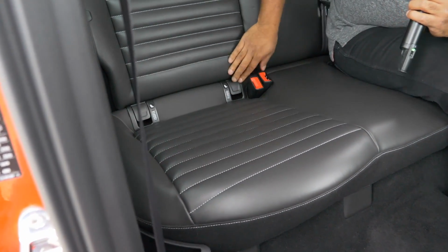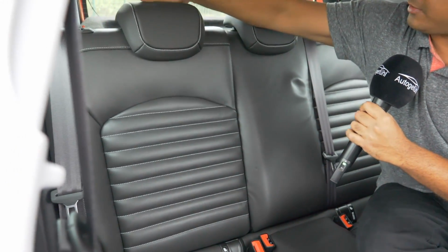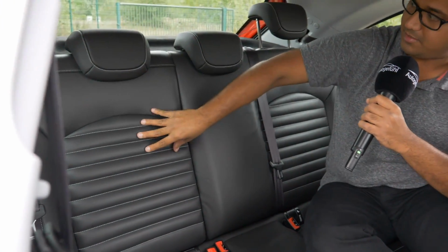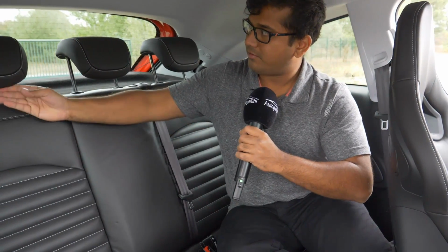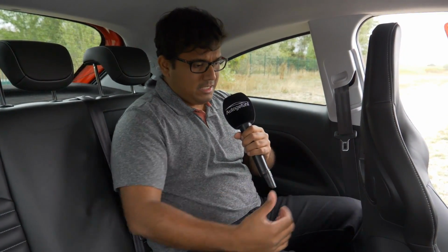Isofix anchor points for child seats. And there's also a 2-stage reclining, so you can have it a little bit more vertical, or you can also recline it back. So that works for this and this. No center armrest, but there are extendable headrests. So for short drives for slightly smaller people, you know, I'm 5'8" or 1.7 meters, it is just about enough.